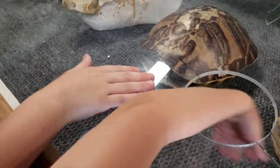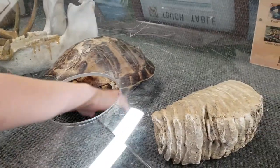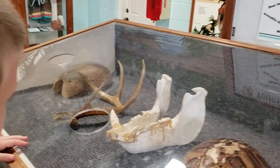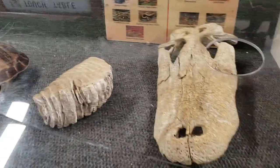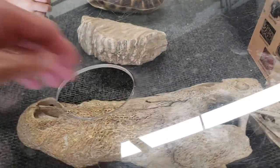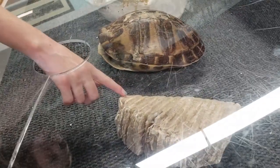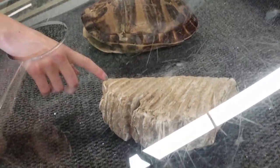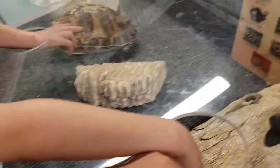Is it in there? Yes. No. Nope. Which one? Maybe it looks like they glued it or something. That's a pig's mouth. Imagine that thing biting you. Oh, look over here. Look at the alligator skull. Woolly mammoth tooth? It's a huge tooth. This is a tooth, guys.